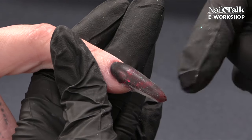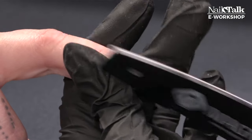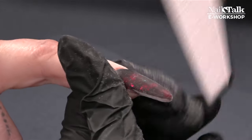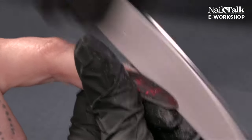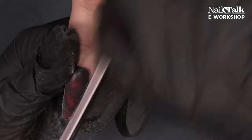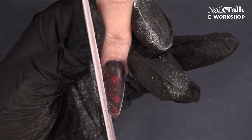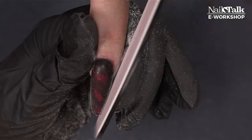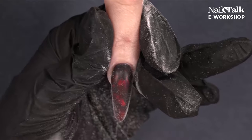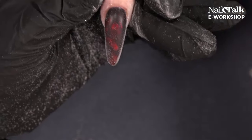Okay, you can see that we have an almond nail. In the beginning, it looks a little bit more like a stiletto, but when you build up the nail, it's going to be just fine. So first, we're going to file shape, of course, after I take off the sticky layer. And you see, when I'm filing, I'm just taking the left and the right part and I make almost straight movements. And I don't pay too much attention on the point of the nail.